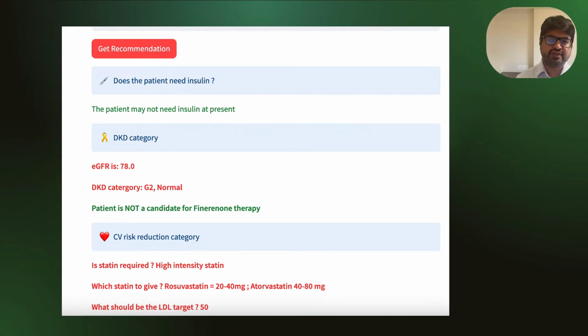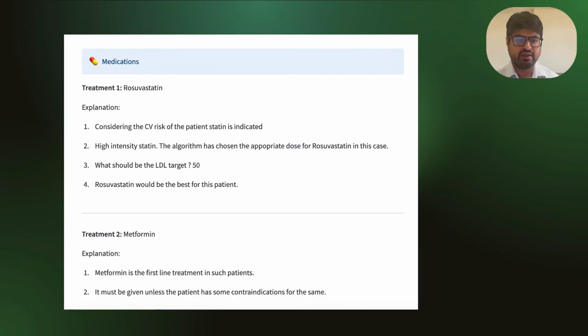So at the end of this, you get this kind of recommendation, right? So first question is, does the patient need insulin? Yes or no. It will tell you diabetic kidney disease status and cardiovascular risk category. There are a lot of other things you'll see when you open this up. We'll also do the FIB4 score calculation, everything. These things will be taken care of, and then it will start recommending the medications, right? Statin, metformin, whatever, right? And for any medication it's suggesting, it will also tell you why this medication should be considered. So this is something we have developed. It's a labor of love. It's an experiment.